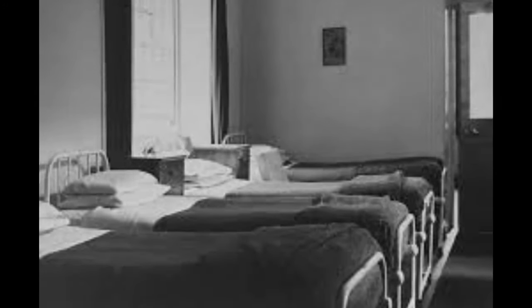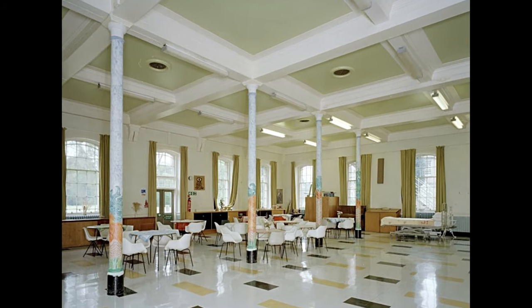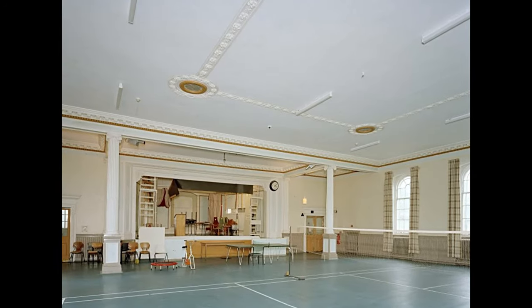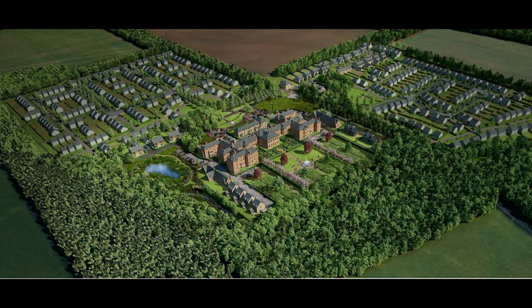In the 1940s, the asylum was officially renamed a mental hospital and underwent further changes in the 1980s under the Care in the Community policy of deinstitutionalization. From here on, it slowly fell into disuse and decay until closing in 2010. Current plans are underway to convert the hospital to 400 apartments and to demolish 60% of the structures.